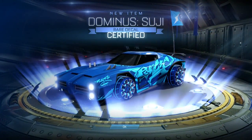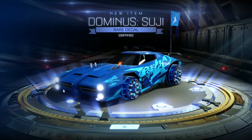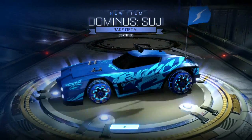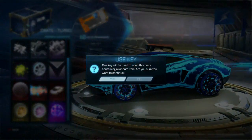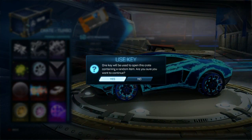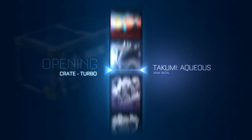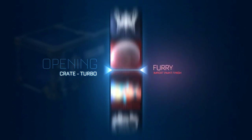Jeez. I did not get this one last time. I don't think so. I remember seeing the Dominus. Yeah, that's new. That's pretty cool. Yeah, that one's probably traded up though. All right, we are halfway through the crates here, and I just clicked it. I didn't mean to. All right.